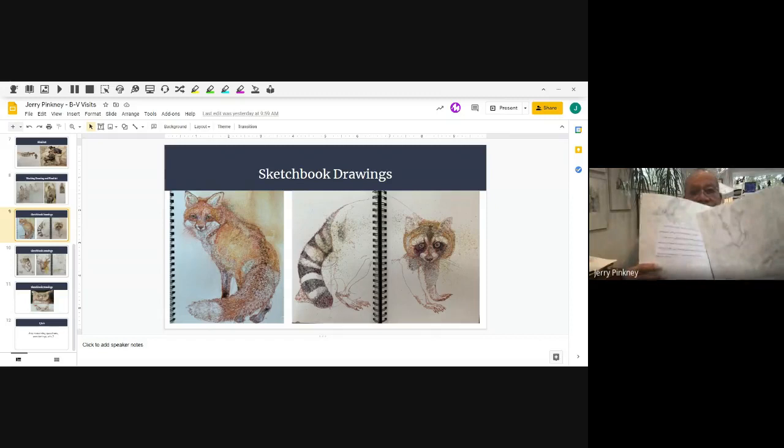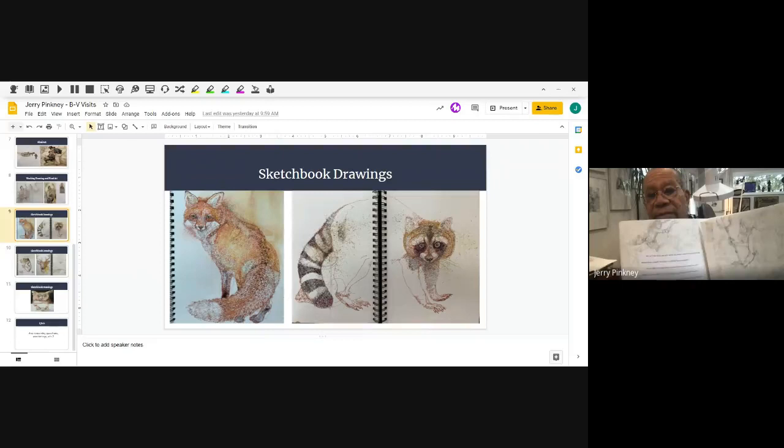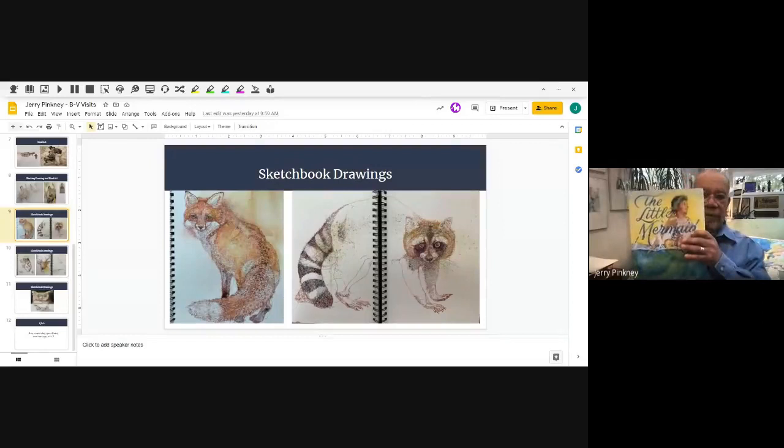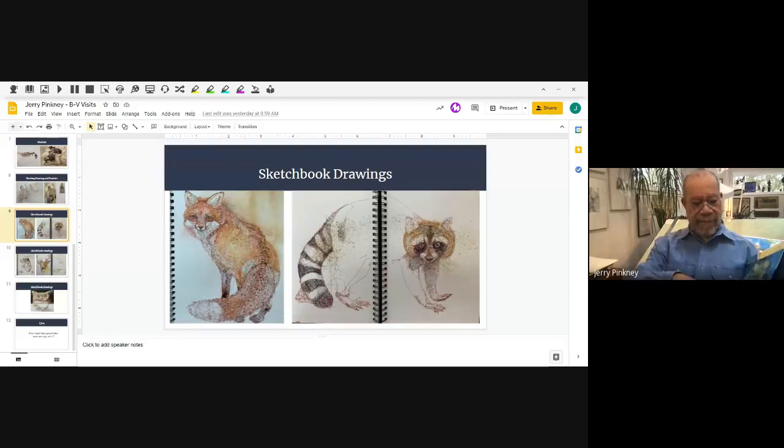Here you can see where I'm setting out the layout of the page and a possibility for an illustration. And I simply tack into place a typewritten sheet of the text, the story. So I'm going to share with you something I'm really very proud of, and that's a couple pages from my Little Mermaid, inspired by the original story by Hans Christian Andersen. So that's the cover. First page.